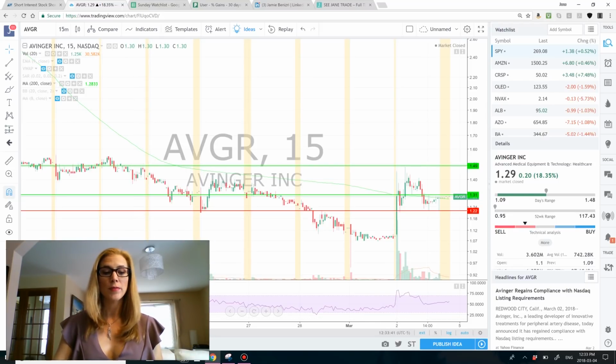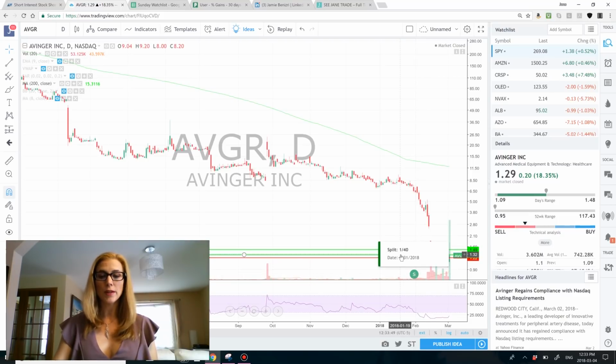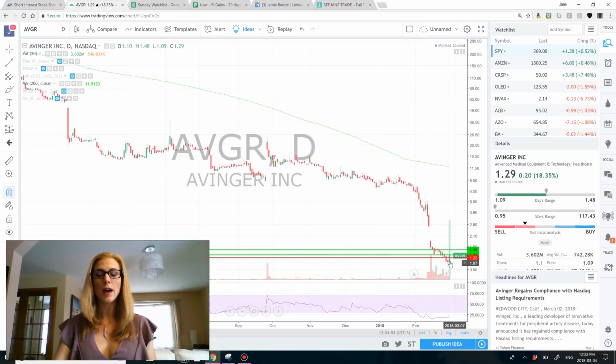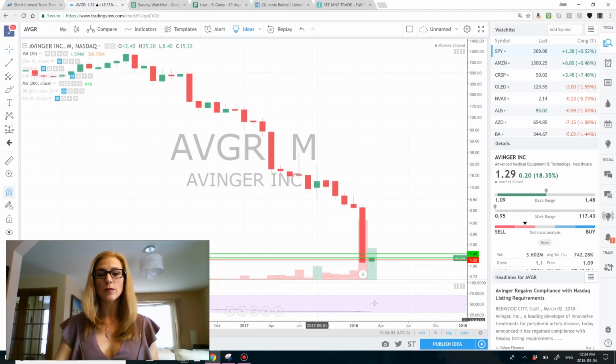The reason why I like Avenger is it's got 33 million in the float, and on Friday it had 60.49% short float volume. So if we do look at the yearly chart, it did pull down, had a massive gap down here. It did have a split here, 1 for 40. So many times when you see that, we do see a continued drop. However, now we're in an upward motion. It does look oversold on the RSI, and if we step it back, this is an all-time low for the stock right here. So I would just go ahead and say, keep this one on watch.